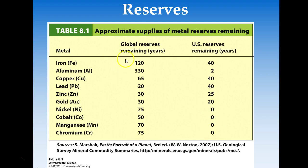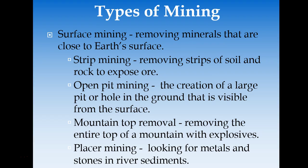The fact is, you don't see an infinity symbol or any really, really big numbers next to some of these in terms of hundreds or thousands of years, with the exception of iron and aluminum. None of them more than like our aluminum reserve of 330 years globally, but again, we don't have a lot of aluminum mining in the U.S., so again, we're going to be relying on imports for that.